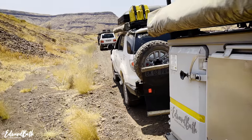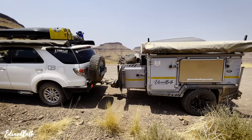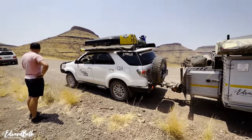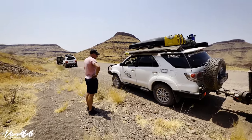So it's an automatic transmission, so you shouldn't really be towing it, but I did phone Toyota South Africa. Keep it below 10 kilometers an hour and in neutral in the low range and the normal gearbox, and every 10 kilometers stop to let the gearbox cool so you don't do any damage. So let's hope we don't.